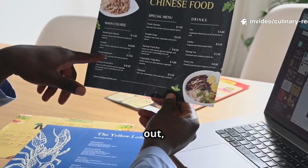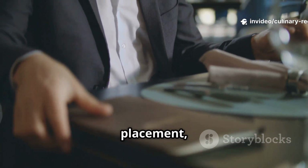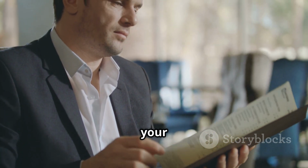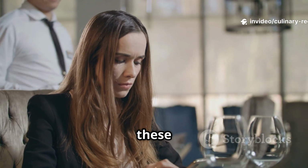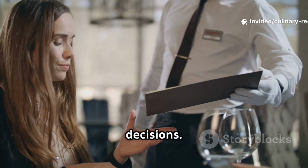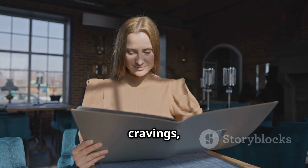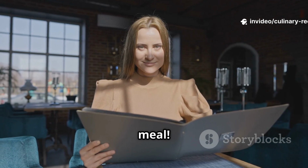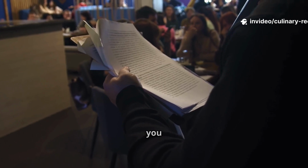So, next time you're dining out, take a moment to notice how prices are presented on the menu. Observe the placement, the formatting, and the language used, and consider how it might be affecting your choices, even subconsciously. Awareness is your best defense against these subtle nudges. By understanding these tactics, you can make more informed decisions. Ultimately, order what truly excites you and satisfies your cravings, not just what seems like the best deal on the page. Enjoy your meal.